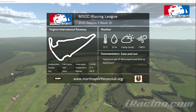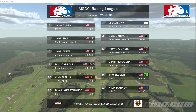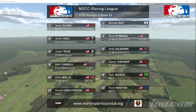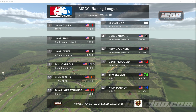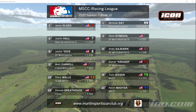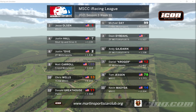So we're going to move right into the grid. Michael Day from Friend Motorsport has the pole position with a 145.8, and right after him, no surprise, Jesse Olson, 0.5 back. And a big surprise, actually, Dean Dibdahl, his first third place qualifying for ZP Motorsports. Great for him. I know he's been on this track before in real life. Justin Hall from Shut Up and Drive It in 4th.